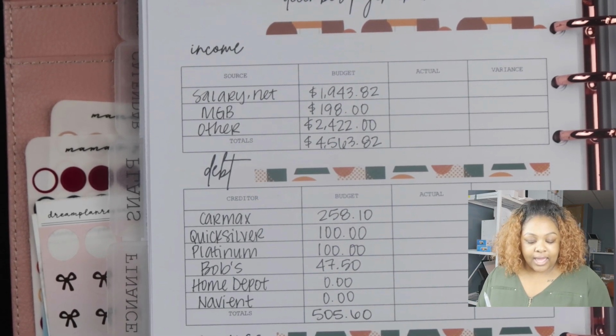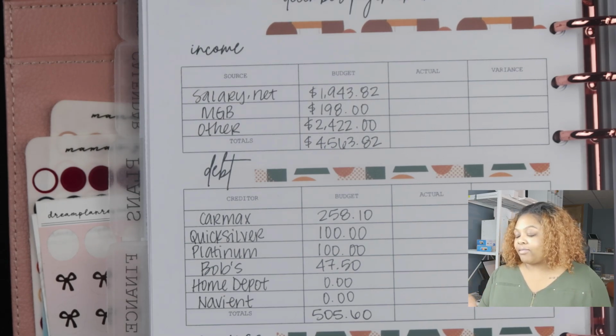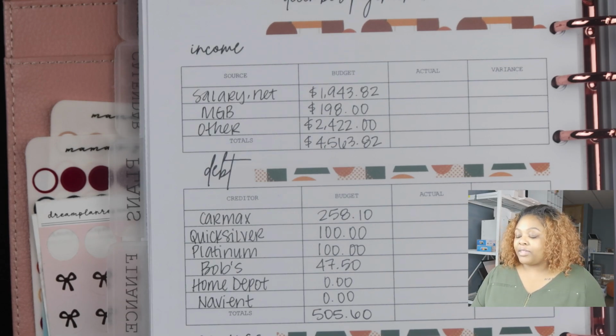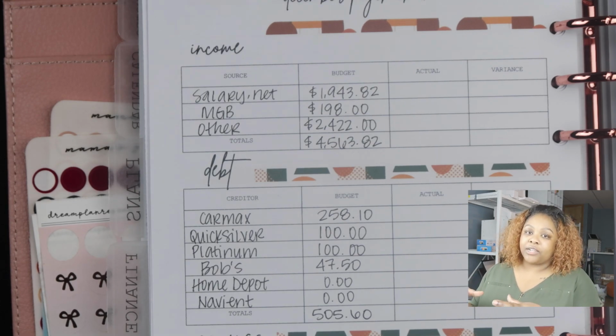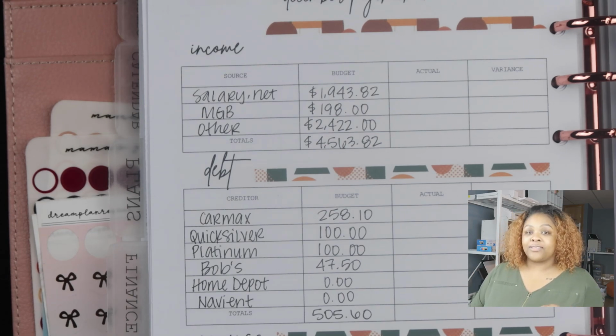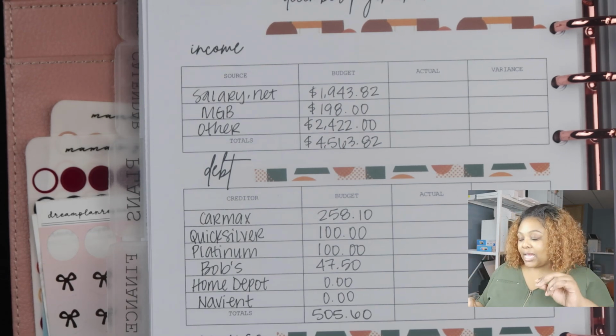Comcast, ComEd, the water bill, and gas. So that's going to cover that, and that is $198 for this round. And then the other income is made up of the money that I moved up for the painter and child support, and then that check that I got from the doctor I was telling you guys about. So that's all bundled in there for $2,422, which brings my income for this round to $4,563.82. That is what I want to assign as I go along.